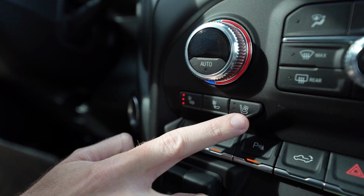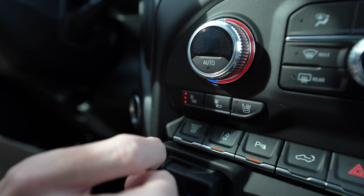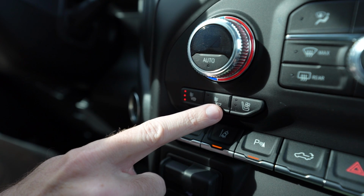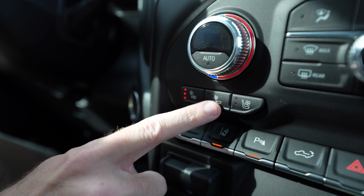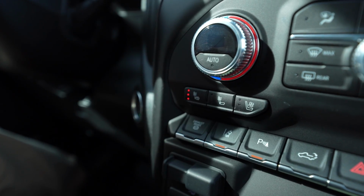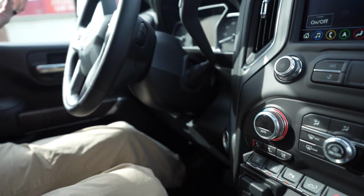We have ventilated seats. These are on the driver and passenger side. Or if you don't want the whole seat heated, you can press this button and just have the back of it heated. That is actually a really interesting feature. I've not seen that in a vehicle before, at least since we've been making these reviews. I'm going to learn a lot more the more vehicles that we do, but that's pretty cool.